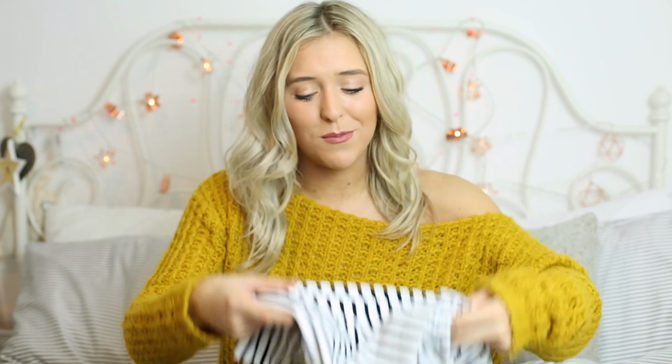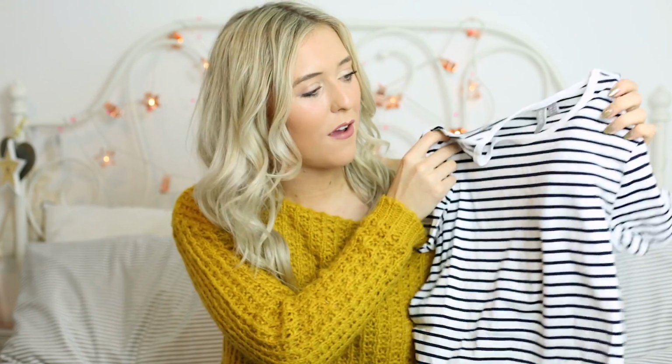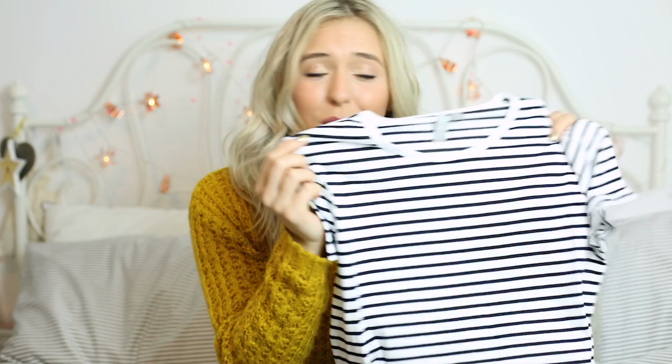Right then, item number one. I went for a basic striped tee. Why, do you ask? Well, you just can't beat a striped tee. I feel like the nautical look is very spring. It's so easy to wear, and actually this was so ridiculously cheap. This was like £8, and I just thought, let's go for it, let's try it. It looks so classy and nice with jeans, so let's just try this on and see how it looks.